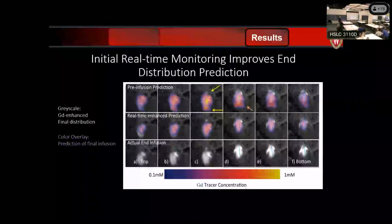So this shows the value of this. If the gray is the actual infusion, what was done, and then the color overlays on the top show what the prediction was, and the middle row shows our prediction when we took into account how the infusion was going very early on in the first 20 minutes. So there are areas, the arrows, that show predicted over treatment, more treatment than actually occurred, that was properly predicted by doing some monitoring early on in the procedure.